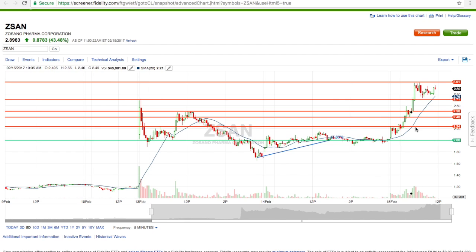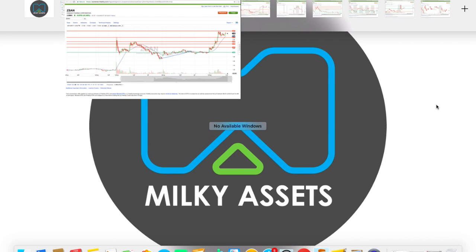It looks like right now, if you guys see this small moving average, it's almost going to cross the candlesticks. What that means is that once they do end up crossing, that's when most likely you're going to see a downward trend, and you're going to see people starting to short ZSAN. But that's pretty much my analysis on ZSAN today.